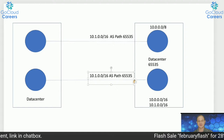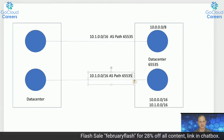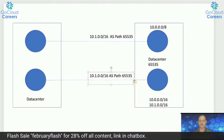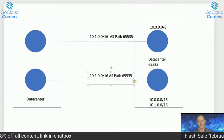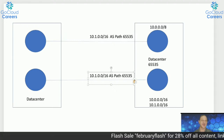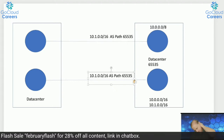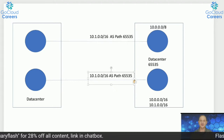What about the weights? If the weights are the same and the local preferences are the same, next, we get to the origin code. What if the origin code's the same? If the origin code's the same, then we start getting into crazy things like the IP address on the router. So do we think we want to leave that to chance? No. We want to tune it.